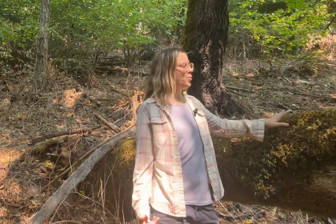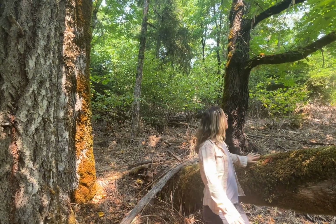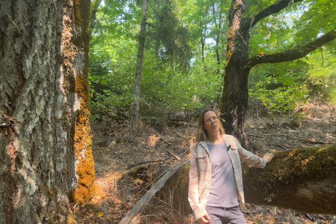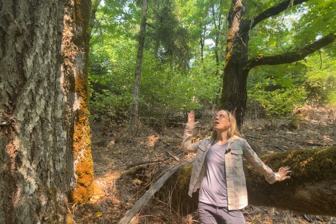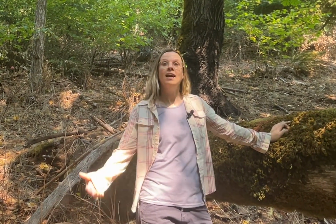What we're looking at here is a fallen Oregon white oak. Now, Oregon white oaks can grow a really long time, up to 500 years. So why has this one died? Well, the reason for that is because of the trees that you see around us. Here to the right is a Douglas fir, and to my left is a big leaf maple. Both of these trees grow much faster than Oregon white oak. So what's happened is they've shot up, taken the canopy, and outcompeted this oak. So what we're trying to do here at Elizabeth's property is remove some of these trees and thin out the forest to allow these white oaks to survive.